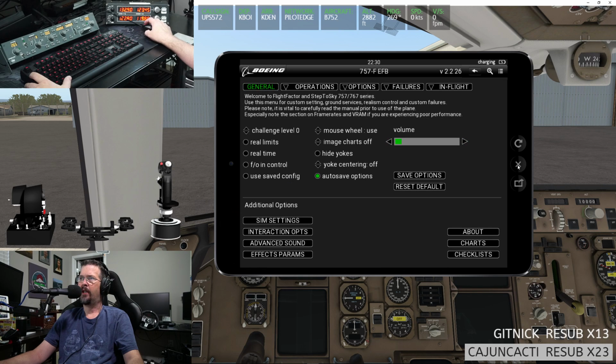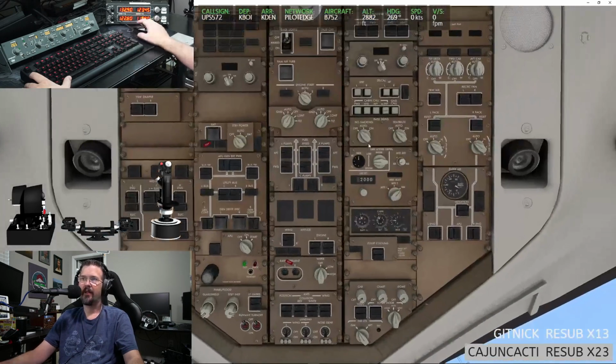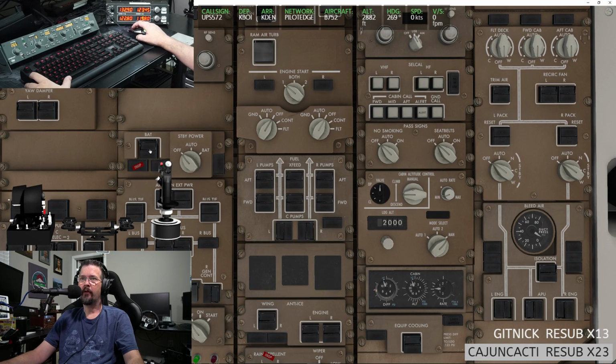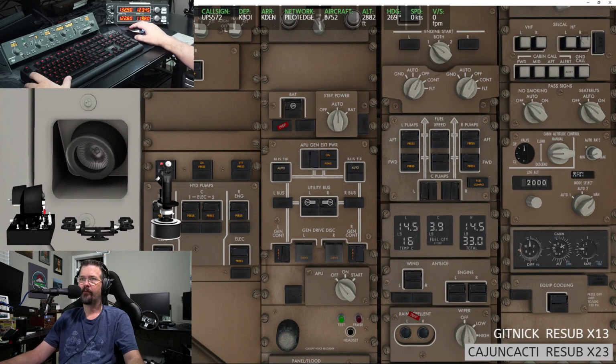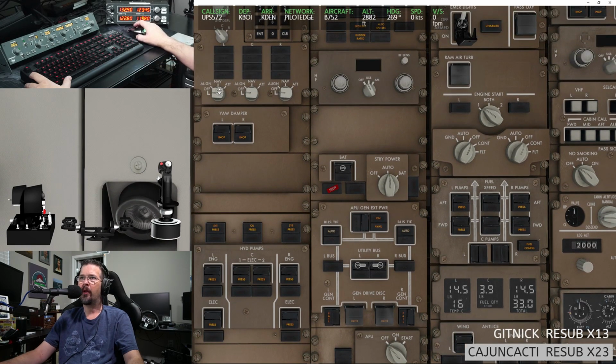Okay, so EFB is set up. I think normally I do a checklist, but I'm going to YOLO it. I don't know if YOLO is the right word, but you do only live once. I'm going to click on the battery, and I'm going to turn on external power. Standby power to auto. I'm going to turn on the bus ties. And I will go ahead and start the alignment.